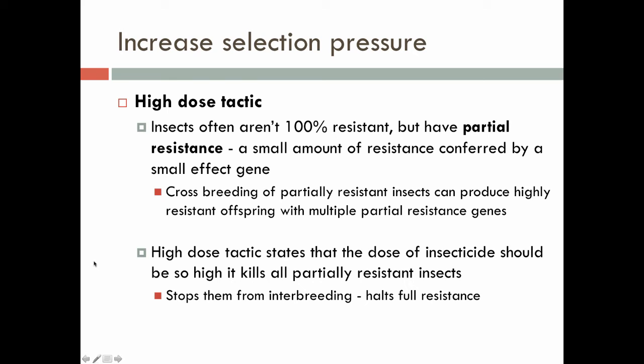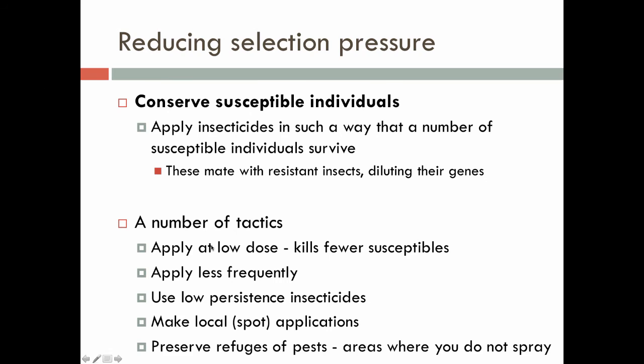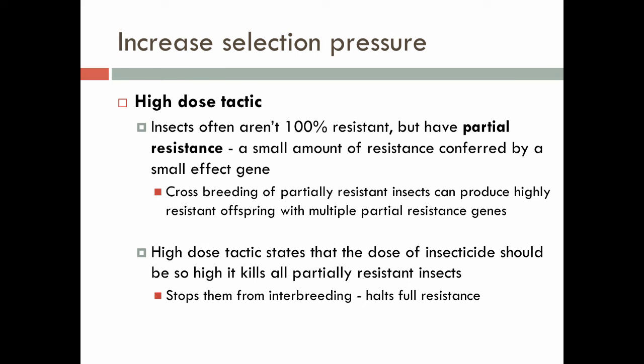So high dose basically just says, let's dose this field at such a high rate that all of those partially resistant insects will die. They won't have a chance to mate with one another, and we won't end up with resistance. This is the theory that is being used in BT corn. And as I mentioned, using a high dose in mixture with conservation of susceptible individuals has been really successful in BT. And looks like it's going to be the paradigm that we use moving forward for a lot of different pests as far as getting more bang for our buck from technologies.